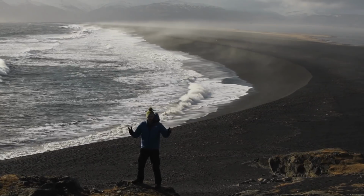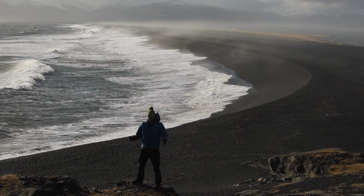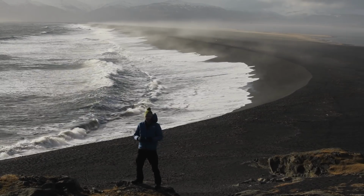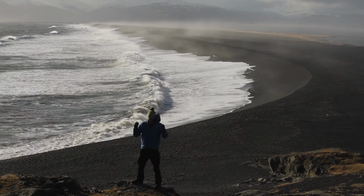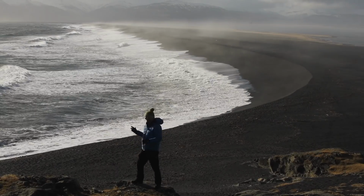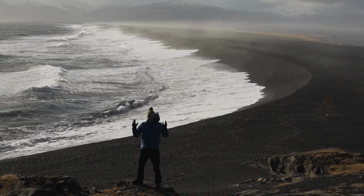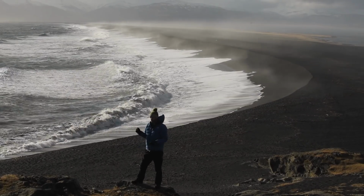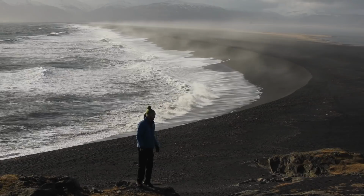So I'm trying to make it as simplistic as possible. I've got my 70 to 200 lens on. It's around about 80mm. I've got it at about f10, and I'm making sure that I don't overexpose the highlights. And it looks fantastic, as simple as possible. I've not got any of this rock in the actual shot because it's all about simplicity, this shot.